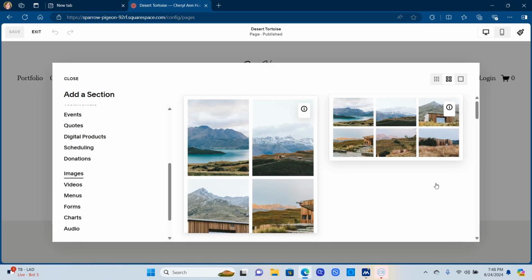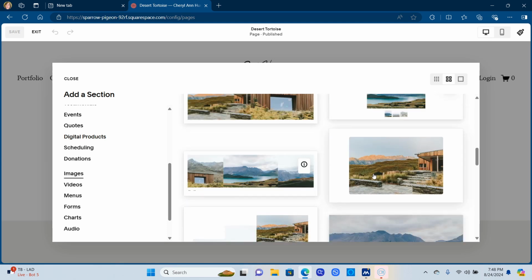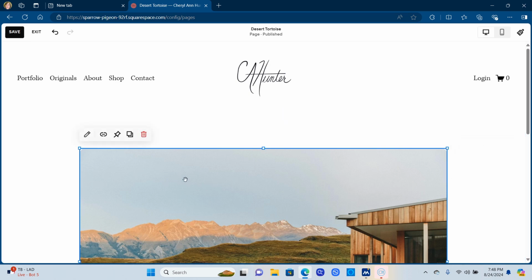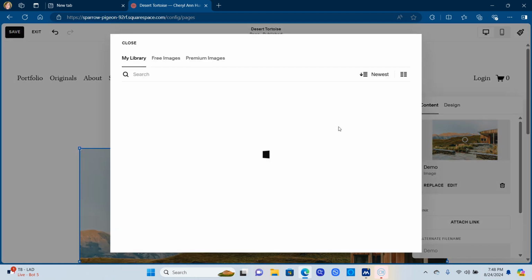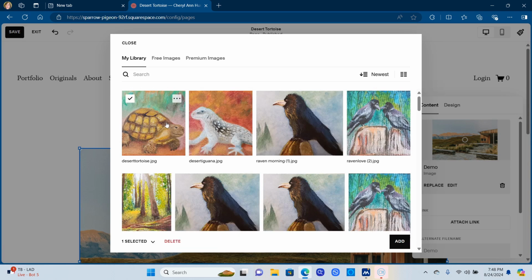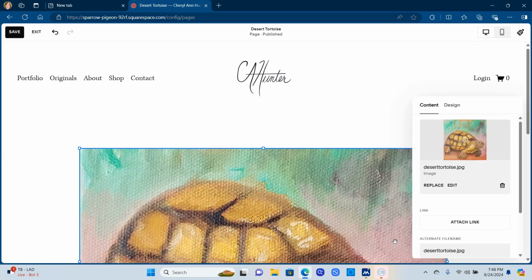So I'm going to scroll down to images, and they have all kinds of different templates you can use. I'm going to just get a single image. So there's the single image. Now I'm going to click on the image so I can edit it to put in my image. So I go up to the edit icon. Now I need to go over and replace their image with mine. And I'm going to go to library because I've already uploaded that one. So I just click on it and I add, and now that image will pop in.